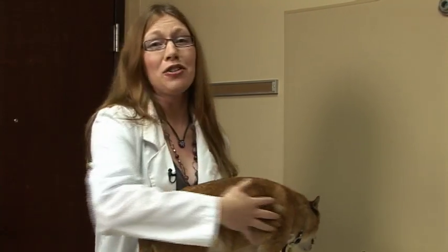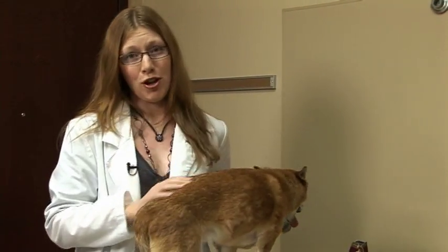So the first body condition score is a number 1. And if you have a body condition score of 1, you're emaciated. So those animals, you can see every bone on their body, you can see their spine, their pelvis, their ribs, they're jutting out. There's no fat or muscle covering. When you feel them, you can feel all of the bones on their body.